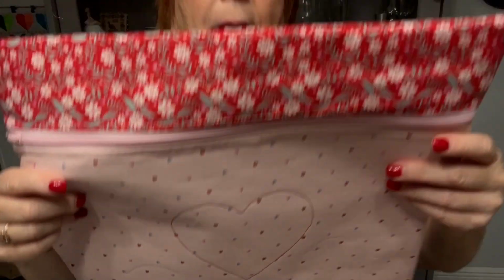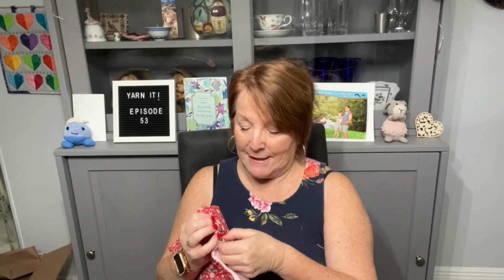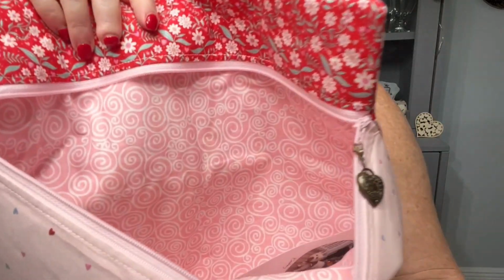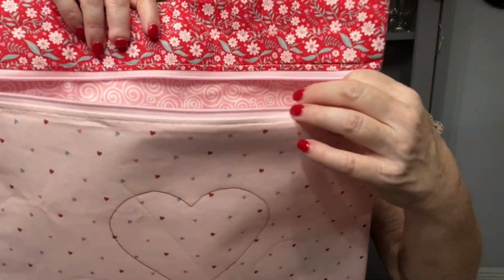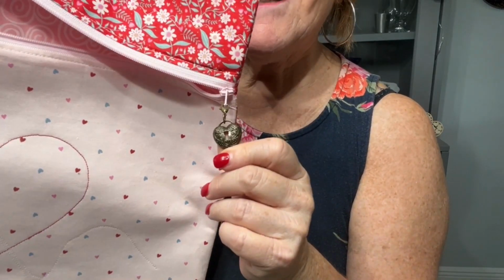What a shame. Let me open this up because I don't even know what the zipper pull is on this. I really didn't look. I just got them. Oh, well, inside is this beautiful pink swirly fabric. And then the zipper pull, I should have known, a heart. Love this one. This one I'm going to keep. This one I'm going to give to a friend, I think. I don't know. I want to share the love. I can't help it. That's just me. I want everybody to have as much joy as I do. Okay, so that's 2 project bags.